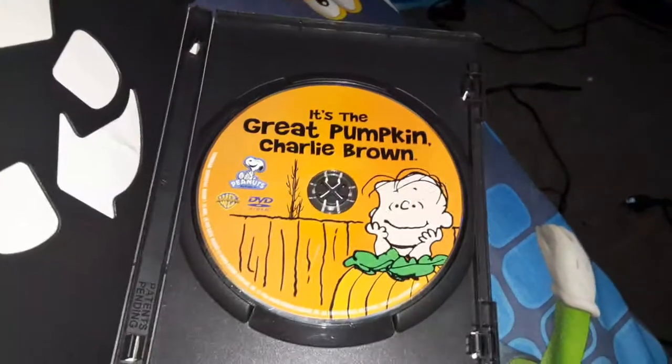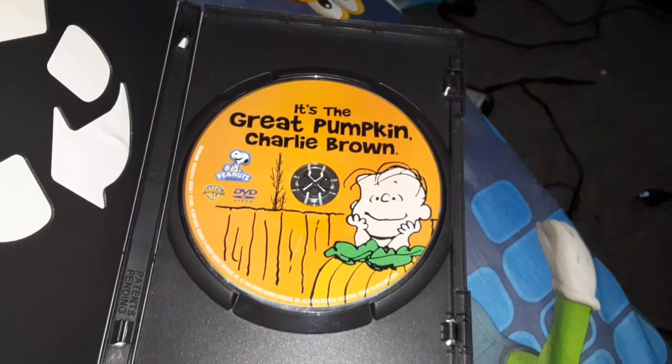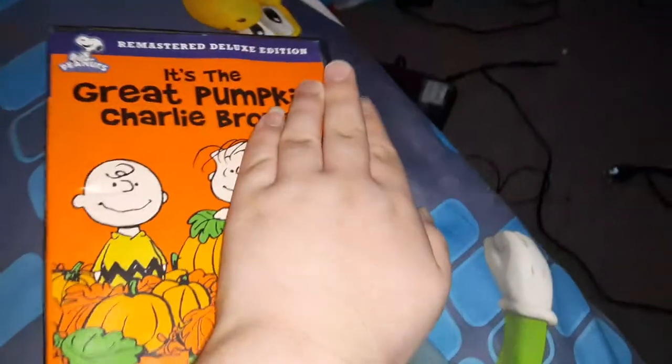Number 9. It's the Great Pumpkin, Charlie Brown. This is the Remastered Deluxe Edition. Here's the front, the spine, and the back. It's peanuts, pumpkins, and pleasure for the whole family. It's not rated. It's 25 minutes. Here's the disc for It's the Great Pumpkin, Charlie Brown.